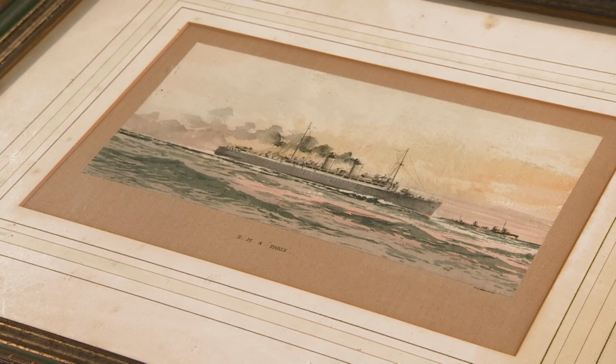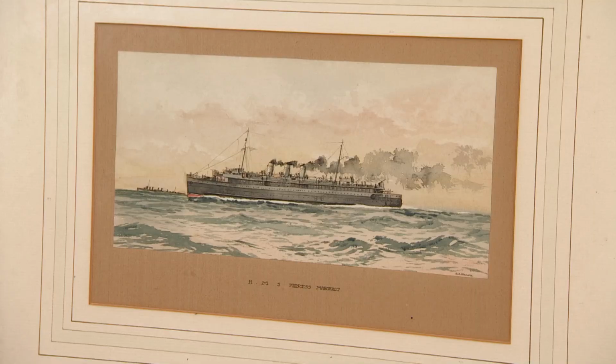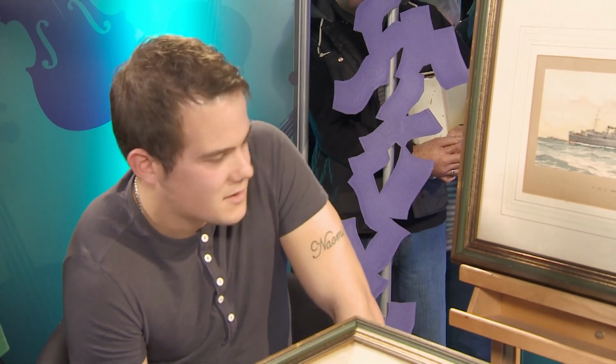Right, you've brought me two lovely pictures here. Can you tell me anything about them? How did you come by them? My father owns house clearance companies up and down the area, and this came out of one of the clearances we did a few months ago. I liked them at the time, took them home with us so I could have them. My girlfriend isn't into that sort of thing, so I didn't bother reframing them or anything, so I thought I'd use them as an excuse to come here today.